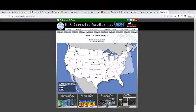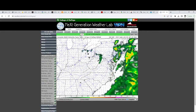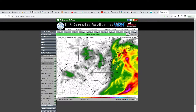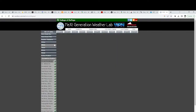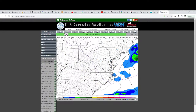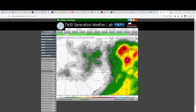So let's look at the RAP model right now. Some models are saying there's going to be a lot of rain. Some models are saying, okay, it's not going to be too bad. Ultimately, we got to be very careful about systems like this. Yeah, it could be pretty bad.